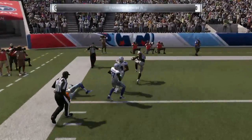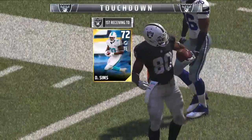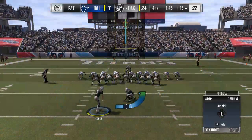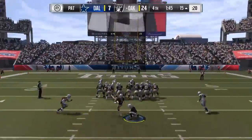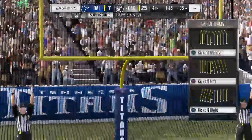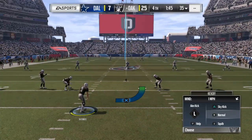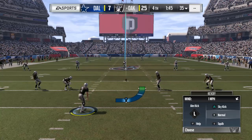And he'll take it into the end zone for a Raider touchdown. Deion Sims, a 7-yard touchdown grab. And the Raiders add on to their lead. A good tight end is a heck of a weapon for any quarterback, especially when you're able to create some mismatches. Sometimes they work against a linebacker, sometimes they work against a smaller defensive back. But when they find it, they go to it, and it often results in touchdowns.